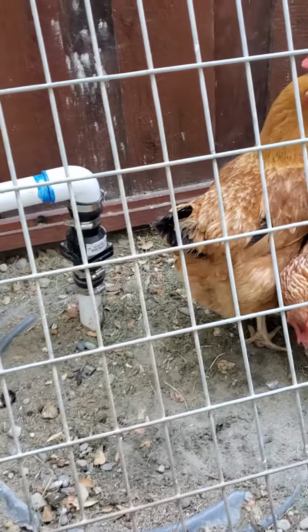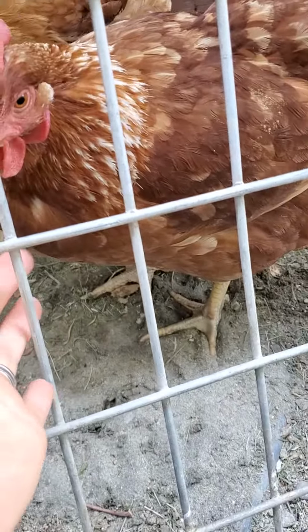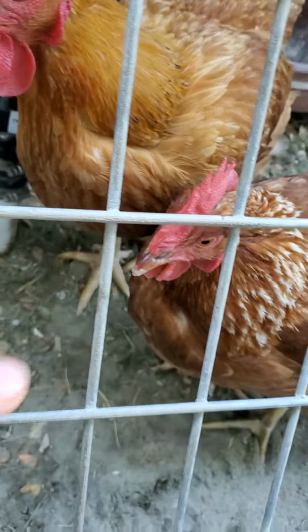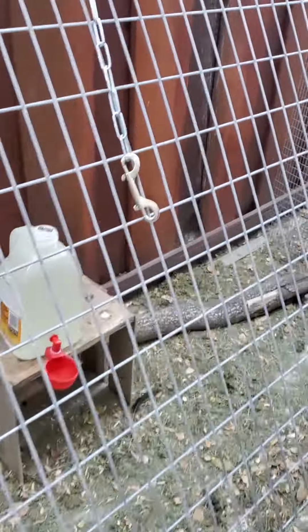Say hello to our girls. This is our two nice girls. Hey, Red. Hey, Runner. Sometimes Runner is not so nice, but Red is always super nice. Not so happy when I touch them, but they get all sorts of water, and so here they're separated from.